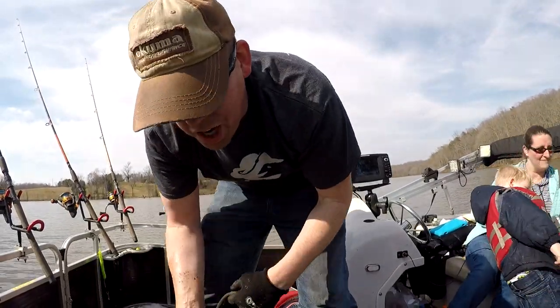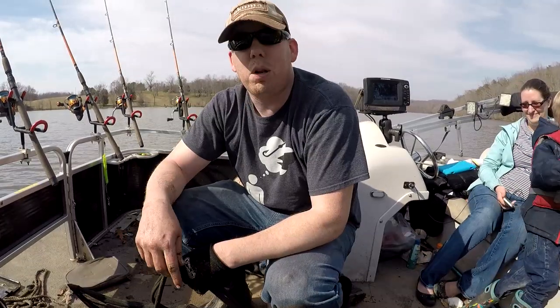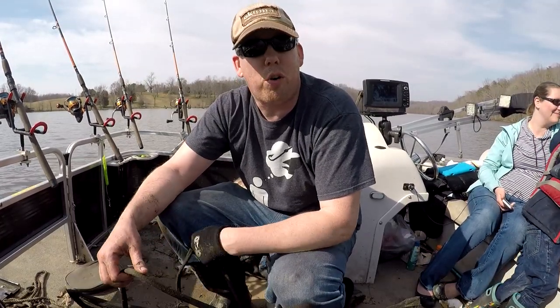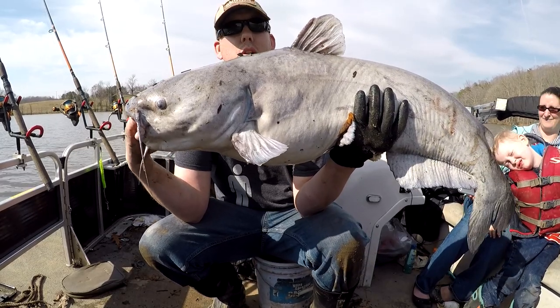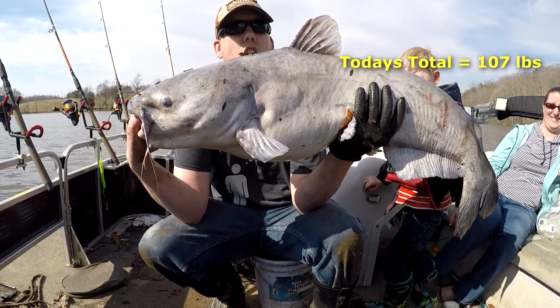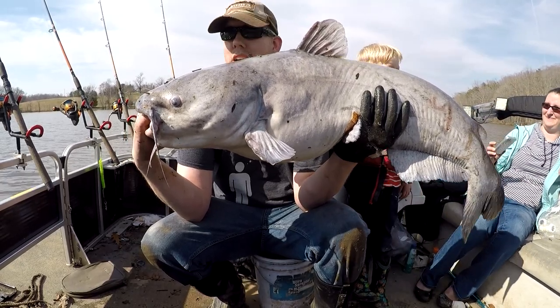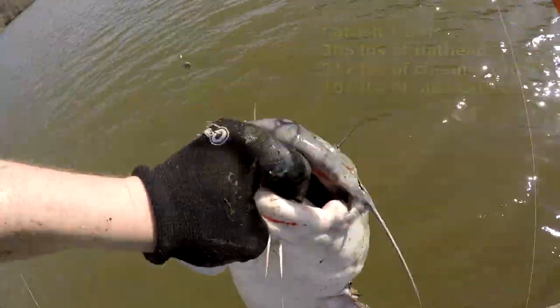Forty-five. That's my new PB for blue catfish in this water. The biggest blue catfish I'd ever caught out here previously was 43. What a beautiful fish. What a beauty. 45 pounds of blue catfish awesomeness. It's a great fish for this body of water. Woo!